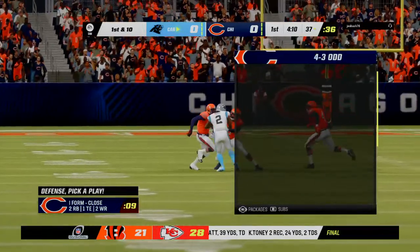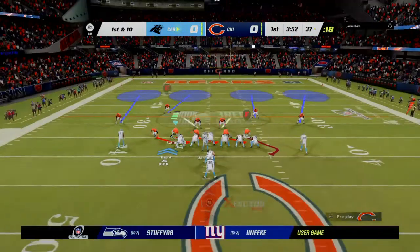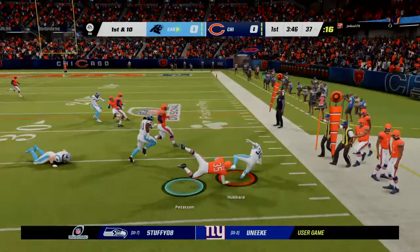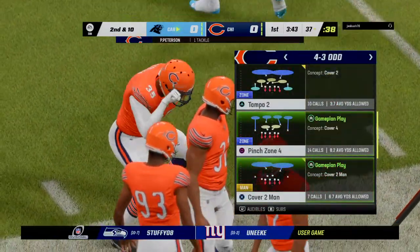Pass instead of run. Gets him 15 yards. So into Bear territory now. This is 1st and 10 at the 37-yard line. A give running right. It's Hubbard. And just no chance of turning the corner. He can only get back to the line of scrimmage. 2nd and 10 coming up.